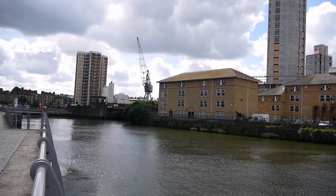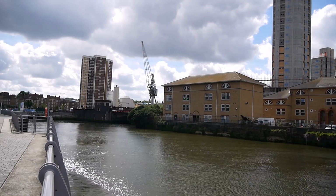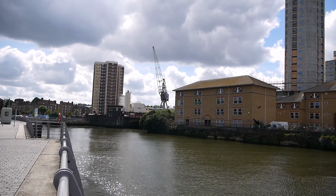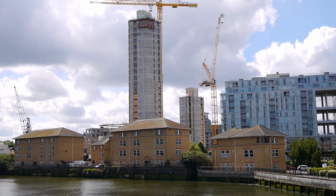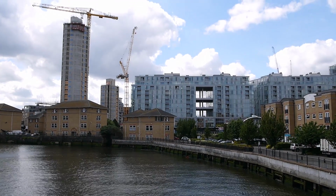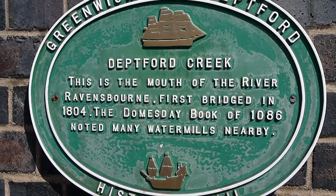So this is Deptford Creek at this stage, and this was the famous Elizabethan boatyard. Many a great ship was constructed here, we think. And now towers of glass and steel are rising here. Deptford Creek and mouth of the River Ravensbourne.